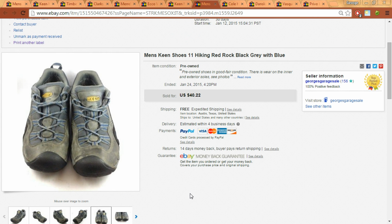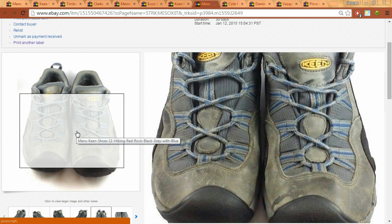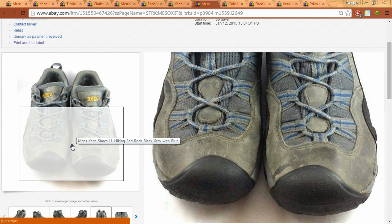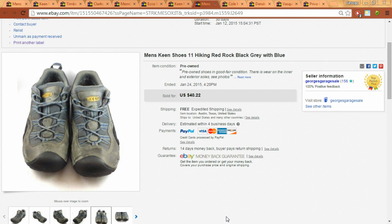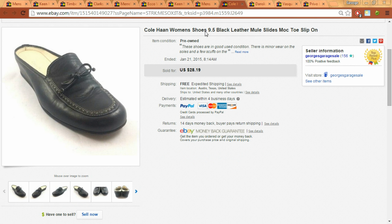Here's another pair of Keens. These are some hiking boots. These were like on the line of condition that I would usually get. I probably thought, I'm going to check it out. I know Keen does well in their hiking shoes, and those usually do well. So I picked them up, even though they had this stain on the toe, on the left foot. You can check that out there. They still sold for 40 bucks. I was pretty surprised, and like I said, this was a pretty quick flip. They didn't sit very long at all.